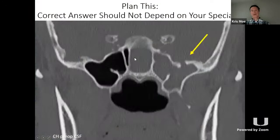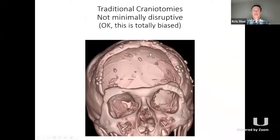Here's a 63-year-old male that came into my clinic after declining a craniotomy that was recommended for a severe CSF leak through his nose. And here you can see the defect in the middle cranial fossa where the CSF leak is, in the sphenoid sinus. And planning this, the correct answer shouldn't depend on your specialty. Now, to give the neurosurgeons a hard time showing craniotomies here, okay, this is biased, but this isn't minimally disruptive surgery.